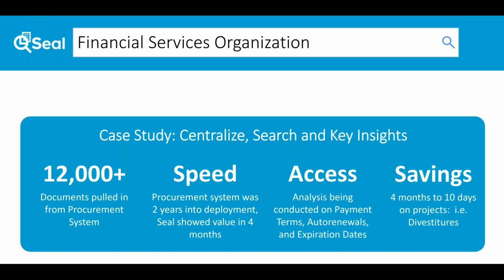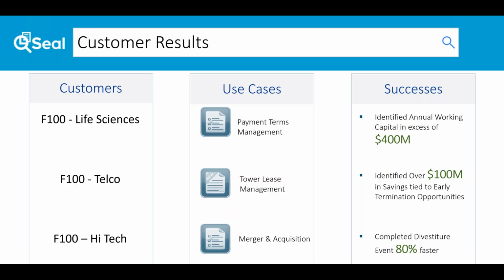So Seal was actually able to deliver value to this project in 4 months, where it had been estimated at 2 years to completion. Due to our success on that use case, we were expanded to a different part of the business at this company to assist with the divestiture, where Seal looked through thousands of contracts to identify specific clauses that could affect a divestiture negatively or positively, but needed access to that information quickly so that nothing fell off the rails. Some other high-level snapshots from some of the industries we serve.